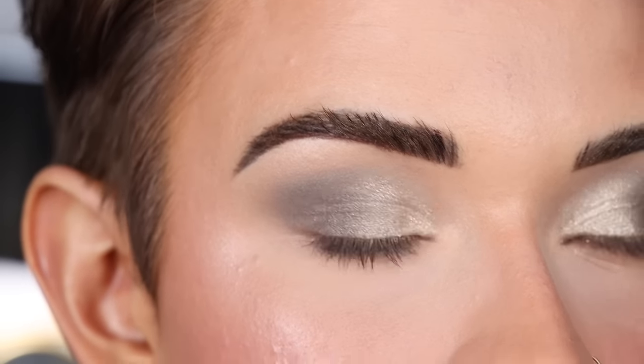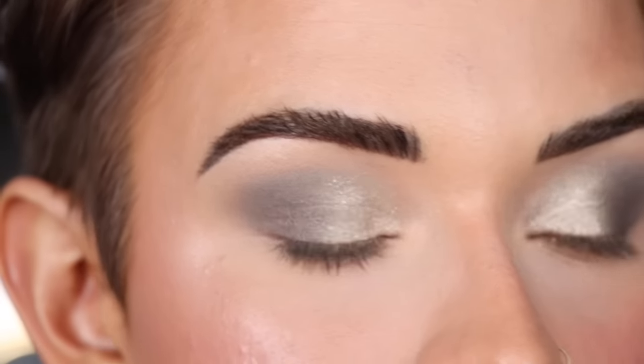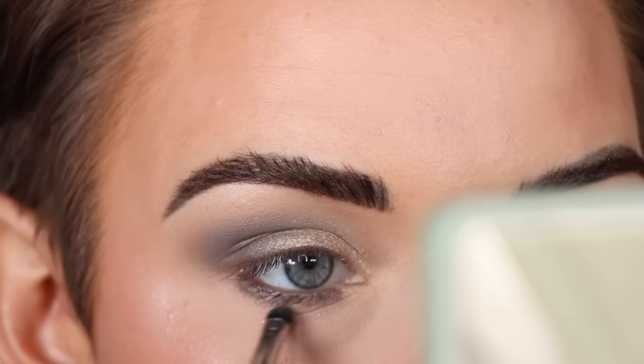Okay, so that's just the liner. Gonna take that brush, nothing else on it, and just smudge around that liner. Ooh, I like this a lot.